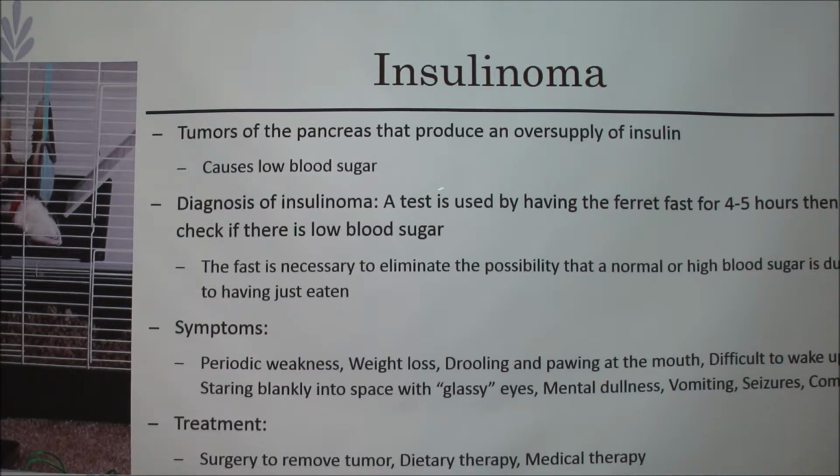To diagnose this, they would do a test by having the ferret fast for 4 to 5 hours and see if there's low blood sugar. The reason they fast it is to make sure that normal blood sugar isn't because of the food. Some symptoms would be weakness, weight loss, drooling, difficulty waking up, staring blankly into space, dullness, vomiting, seizures, and possibly coma. A treatment would be surgery to remove the tumor, dietary therapy to make sure he's eating correctly, or medicine.